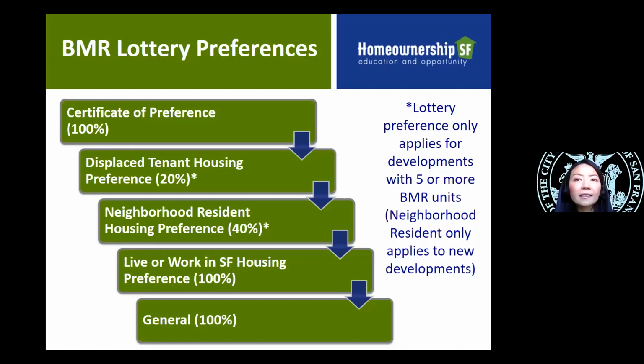The third preference is the neighborhood residence housing preference, which is given to any member of the household who lives in the supervisorial district of the project or within a half-mile buffer of the project. They will be given this preference in the lottery ranking process for up to 40% of the affordable units. The displaced tenants and the neighborhood preference only apply to projects with 5 or more affordable units, and the neighborhood preference only applies to new development.